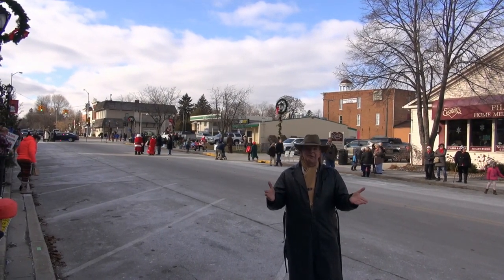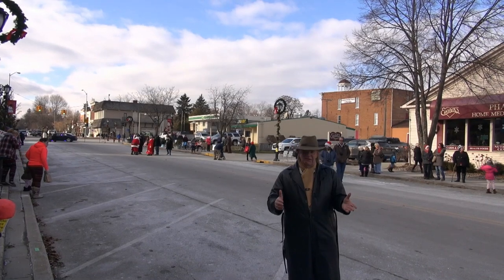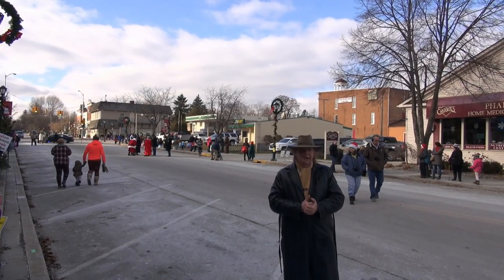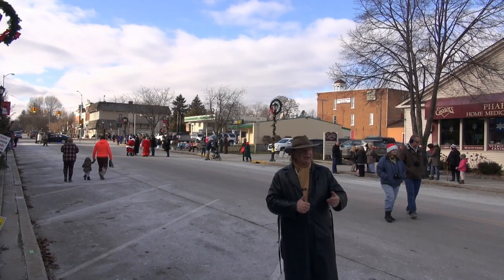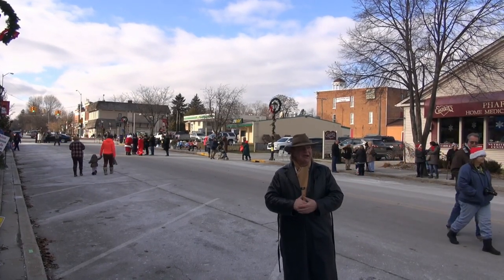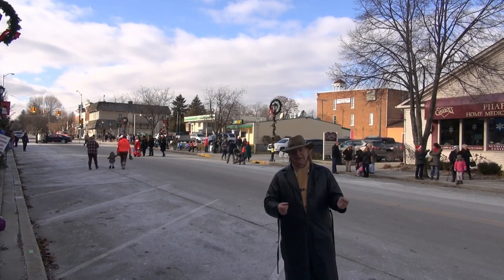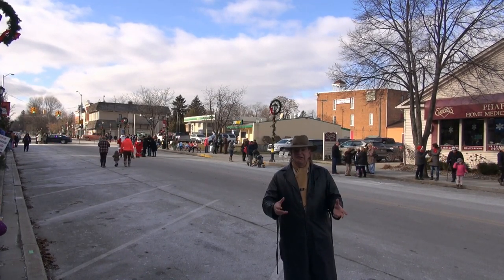Lexington, we've been here before, a pretty small village, less than 2,000 souls, right on the banks of Lake Huron, one of the Great Lakes here in Michigan. And it is a very quaint little tourist town with lots of little curio shops and things like that.